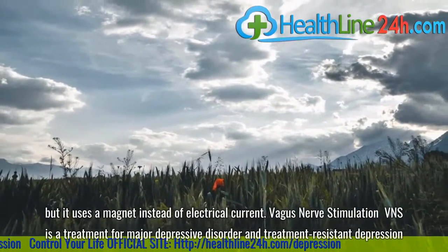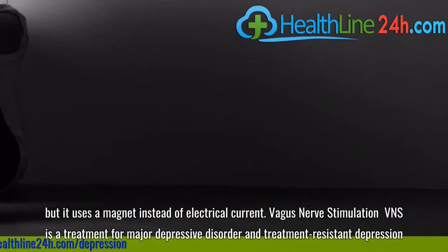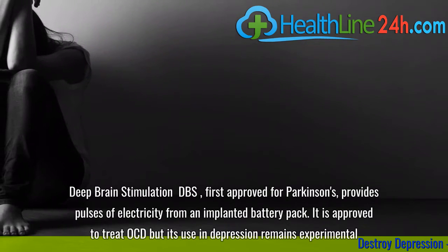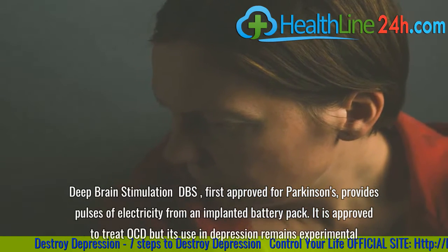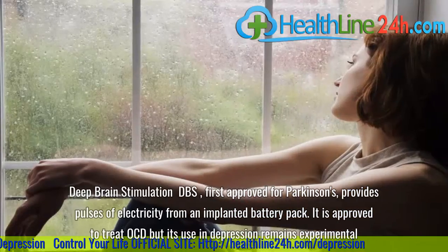Vagus nerve stimulation (VNS) is a treatment for major depressive disorder and treatment-resistant depression. Deep brain stimulation (DBS), first approved for Parkinson's, provides pulses of electricity from an implanted battery pack. It is approved to treat OCD, but its use in depression remains experimental.